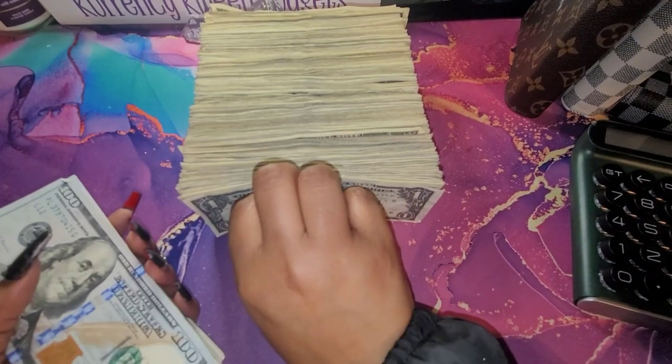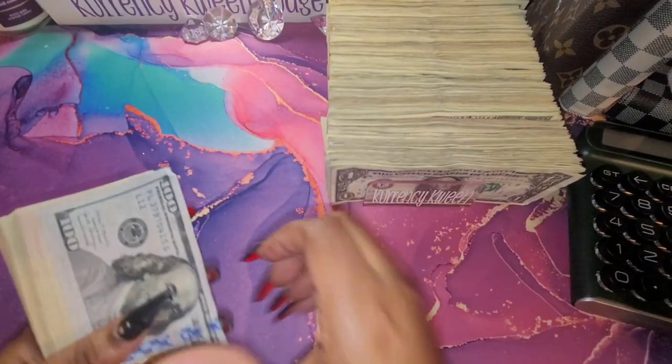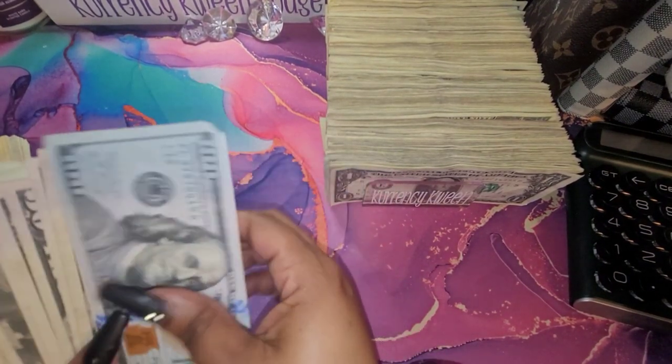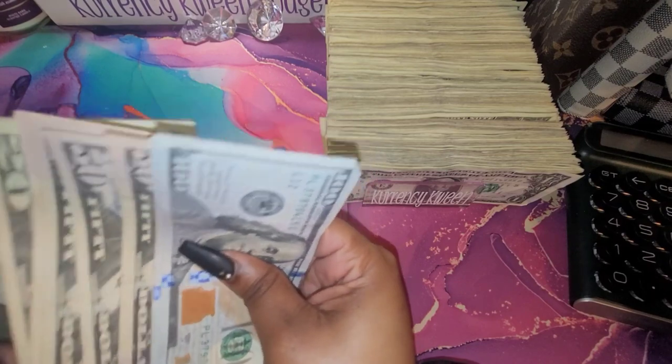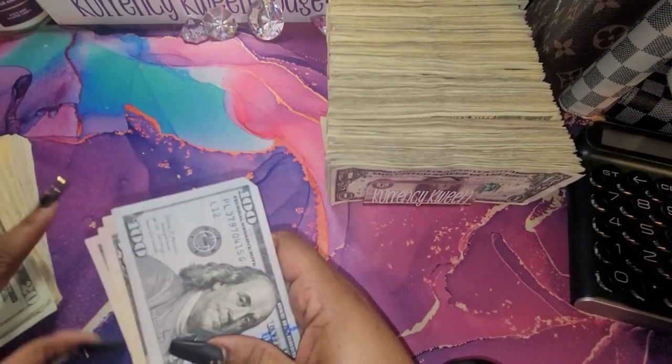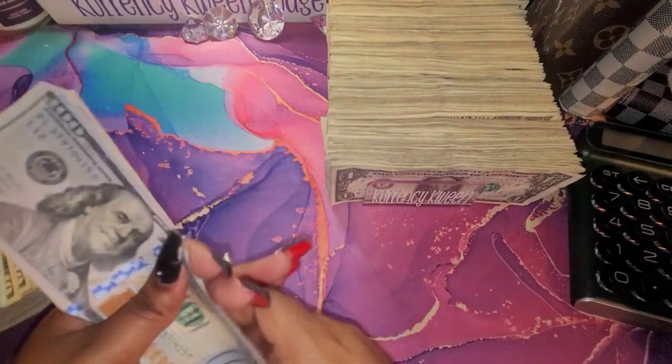But let me go ahead and count this while I'm at it. So what I'm going to do, see how much we got to stuff for our bills binder.